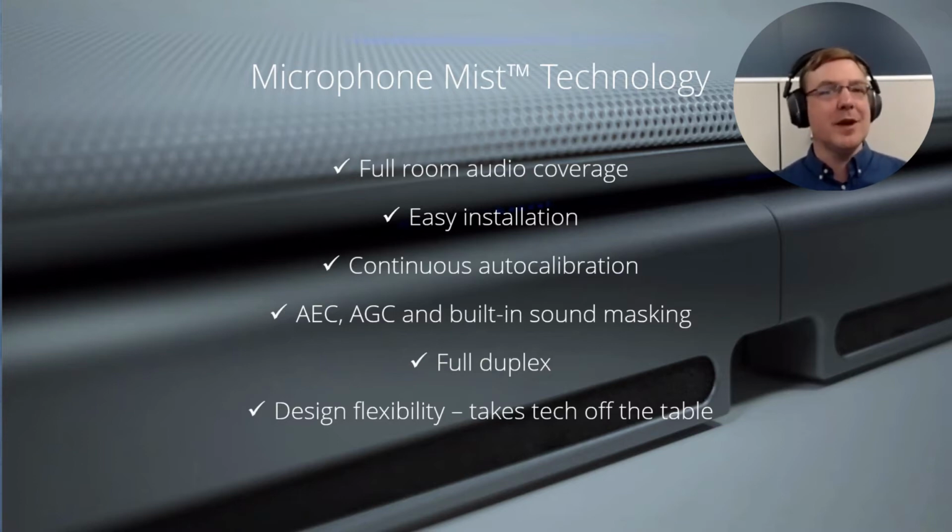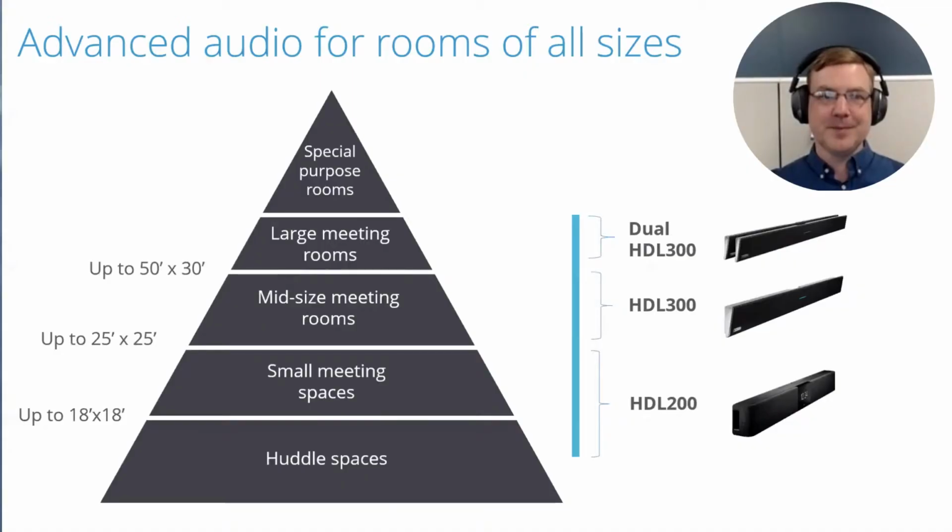And what really sets the microphone mist apart is it's totally new. Nureva holds patents for the technology for the microphone mist. And from our HDL 300, we deliver over 8,000 virtual microphones to fill a room of up to about 25 feet by 25 feet. We'll take a look at some of the rooms in a second here. So that's the introduction to the microphone mist.